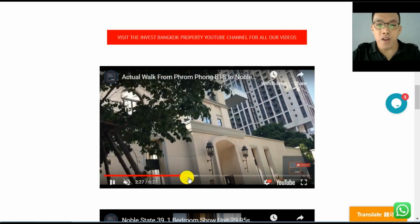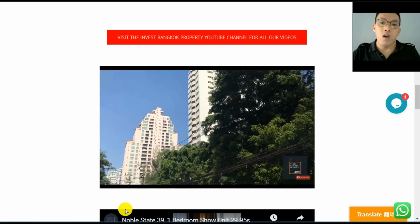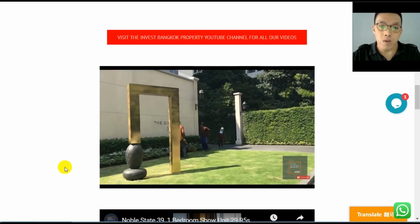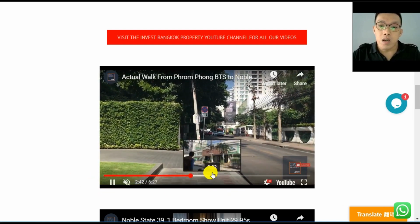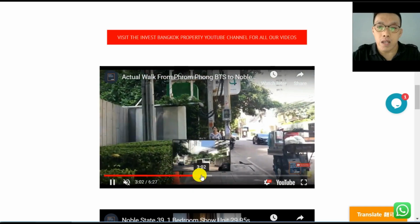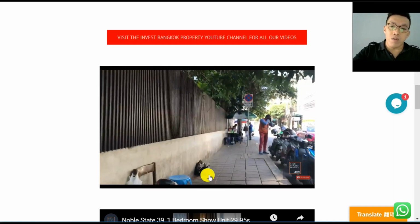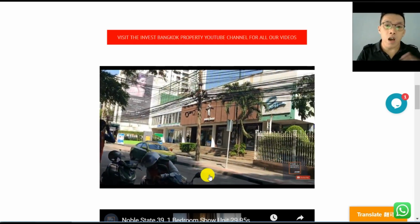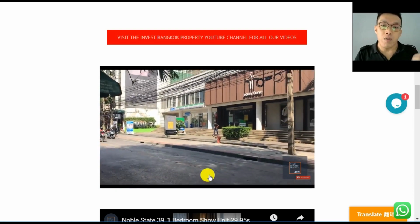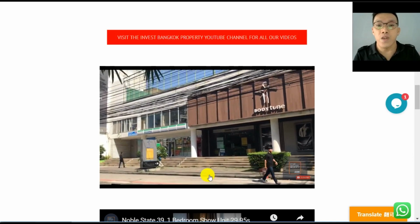Let me just fast forward a bit. You can see that lying along this area, these are all pretty nice, luxurious condominiums. This is the Diplomat 39, and then there's a few, the 39 by Sansiri, and then you have the Raffine. We'll probably go more in depth later. You see all these motorcycles. What happens is that in almost every soi near the main road, you have motorcyclists you can hop onto, and for a small fee they can bring you further in if you are too lazy to walk.